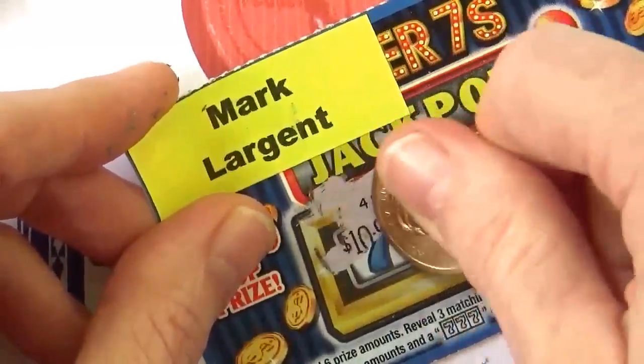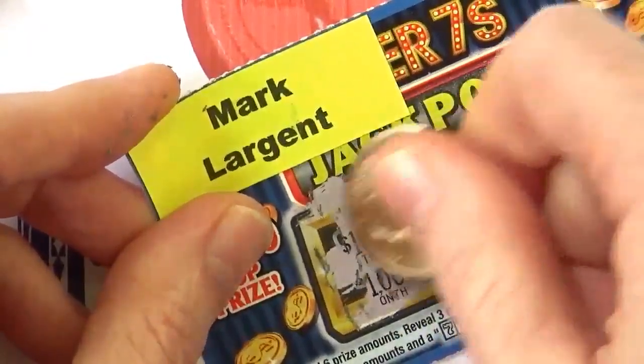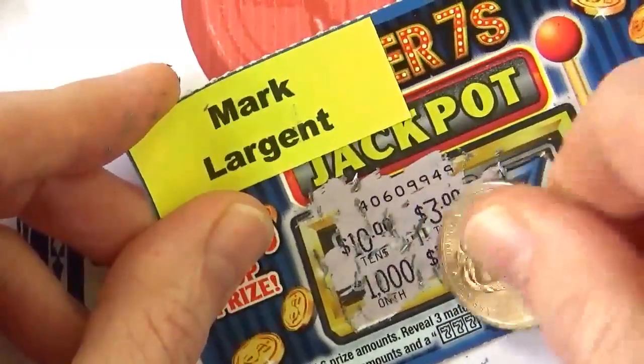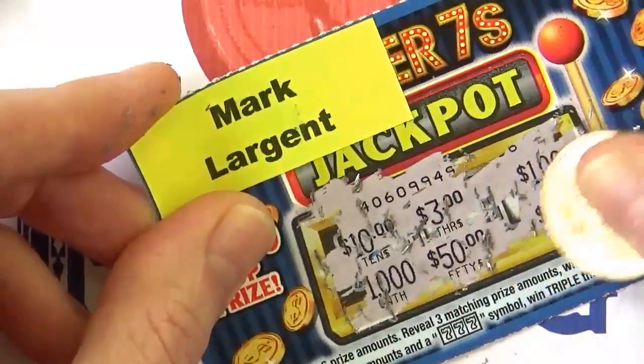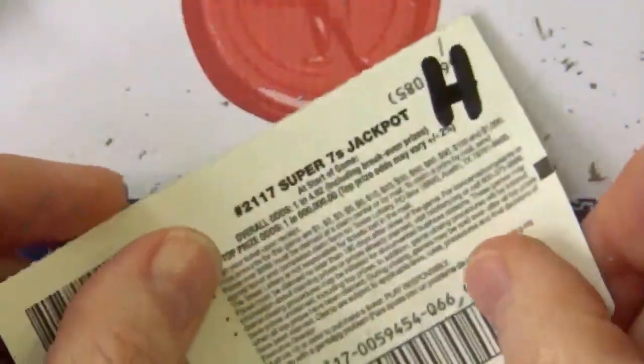I've actually had the pleasure of meeting Mark at a comic book convention here in the Dallas area. There's a 10, there's a 1,000. Don't get your hopes up for that one, but let's see, 3, 50, 1,000, and 10. Well, no triple amount. Is there an additional prize? Mark does get a $25 Hash Store gift certificate.